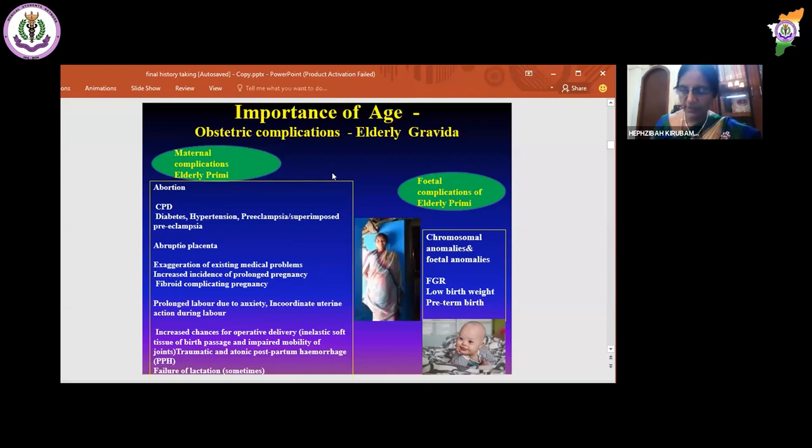When it is an elderly primary after 35 years, we call them elderly primary. They have both maternal and fetal complications, right? So they are prone to abortion. They can have CPD because the last lumbar vertebra can slip and the inlet will become reduced; it is called sacralization of the lumbar vertebra. So they are more prone to CPD. And because of the age, they are prone to diabetes, hypertension, preeclampsia, and it can be a superimposed preeclampsia. And because of preeclampsia, they can go for abruptio, and there is exaggeration of the existing medical problems.